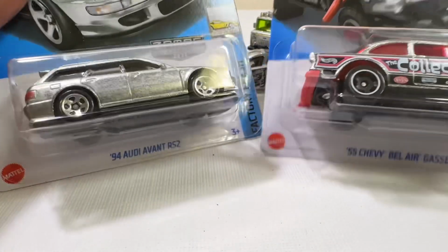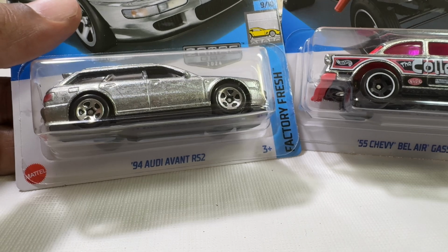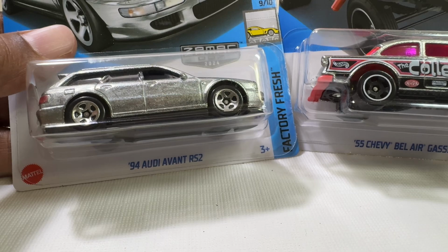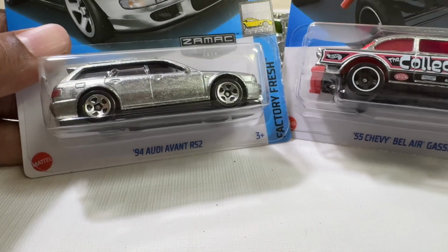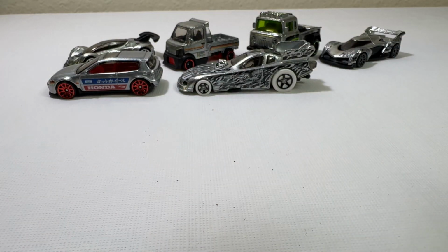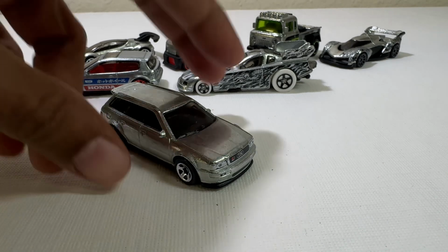In the United States, these are exclusive to Walmart, but distribution wise, I don't know if they are going to be that frequent, because these have become pretty hard to find. But again, I was glad, because this one would easily spike up in prices in the secondary market, being a gasser and everything. So I was glad I was able to snag it. At number 7, we have the 94 Audi Avant RS2. 7 and 8 are coming from the K case. I think the K case was the one with the Mazda as a Super. So there we have it.